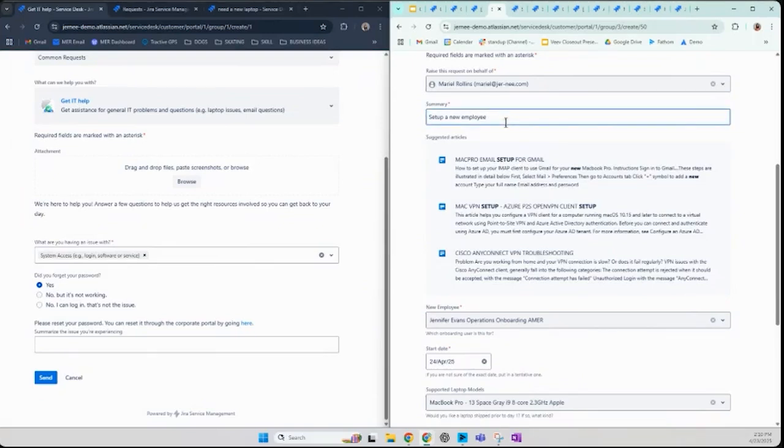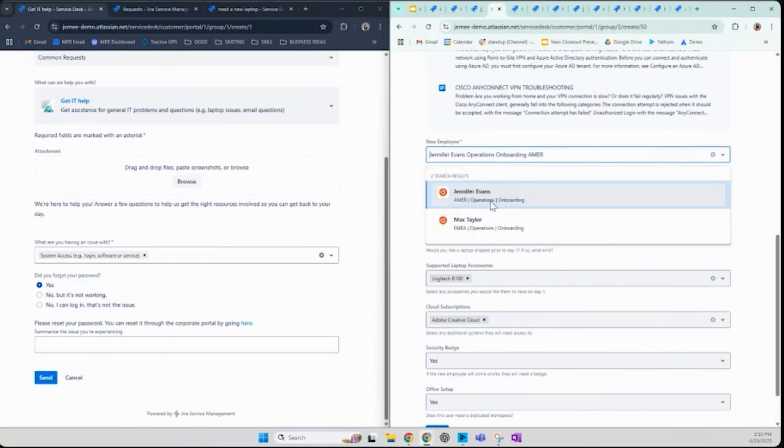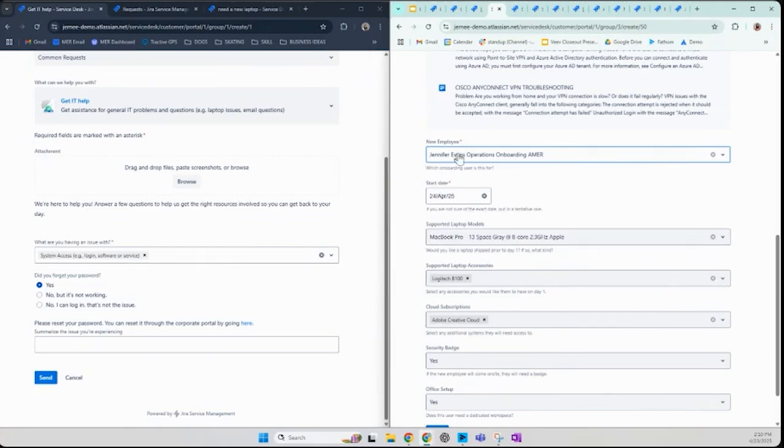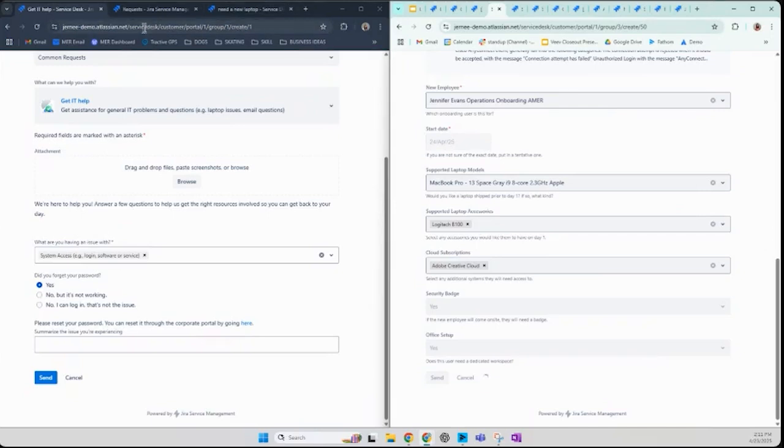So we'll type the summary in here, and based on what we type, we can get the suggested articles again, linking to our knowledge database. And this new employee, we choose from a drop-down, and this is where it ties into the HR system. And so we'll just select them, start date, and then you can also select the hardware and the software that they need to have set up. And that's going to tie into our automations through our service management desk. So let's go ahead and send that.